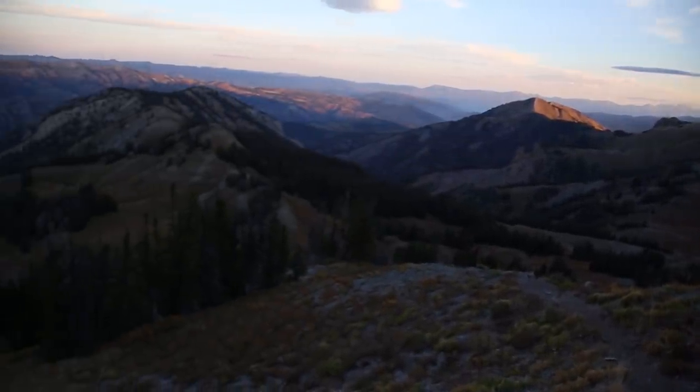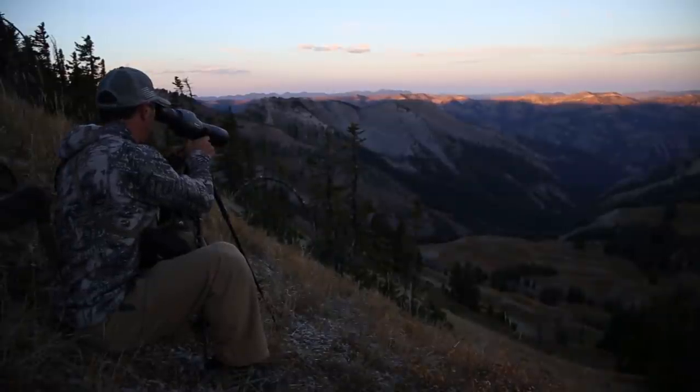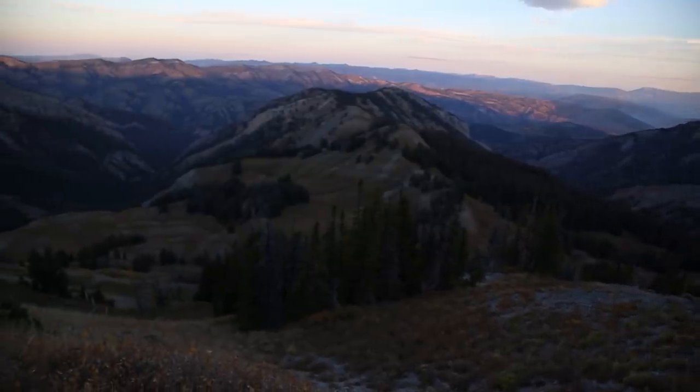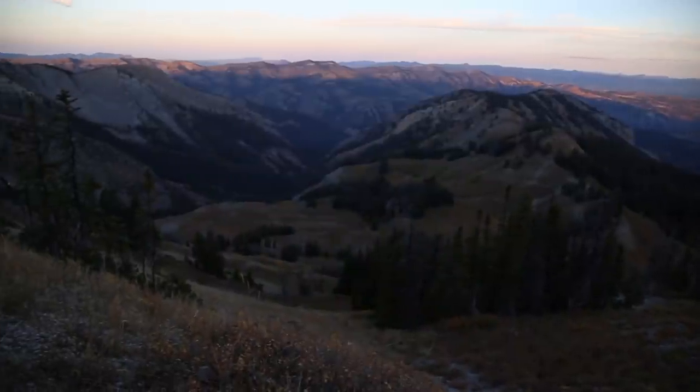Okay, we're just climbing up here this morning, getting a vantage point. The sun's coming up. There's bucks all over around us here. We're seeing some decent ones, but not seeing anything next level. But we're gonna get up a little bit higher and find a master vantage point and then try to bed down a buck and get a stalk.